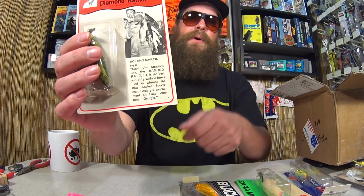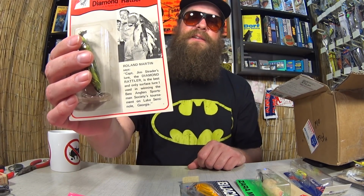On the back it says, Roland Martin of St. Cross, South Carolina won the 3rd annual Lake Seminole Lunker Tournament with 53 pounds, 14 ounces of bass. He outfished 115 top bass anglers from 19 states over 3 days to claim the championship. I'm not really sure how old this is, but even back then, they had poster boys out there selling lures. Roland Martin in this case.